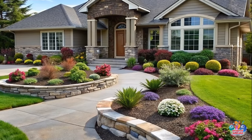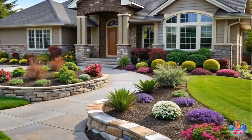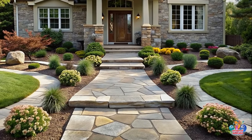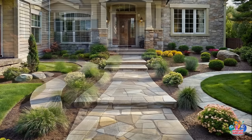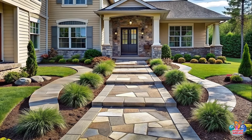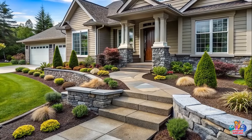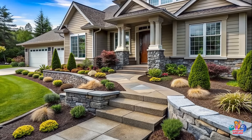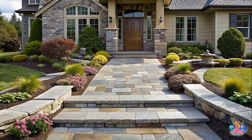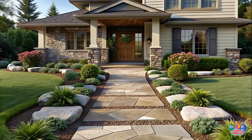Create a lasting impression with retaining walls. Retaining walls not only add a touch of sophistication to your front yard, but also serve practical purposes. They help prevent soil erosion, create level surfaces in sloped areas, and provide structural support. Choose durable stone materials, such as limestone or granite, to construct your retaining walls. By incorporating cascading plants or stylish lighting fixtures, you can transform them into stunning design features that enhance your curb appeal.